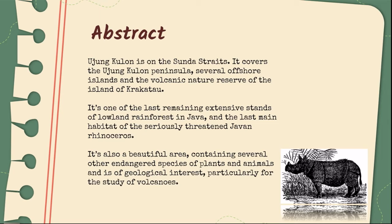Ujung Kulon is one of the last remaining extensive stands of lowland rainforest in Java and the last main habitat of the seriously threatened Javan rhinoceros. It's also a beautiful area containing several other endangered species of plants and animals and is of geological interest, particularly for the study of volcanoes.